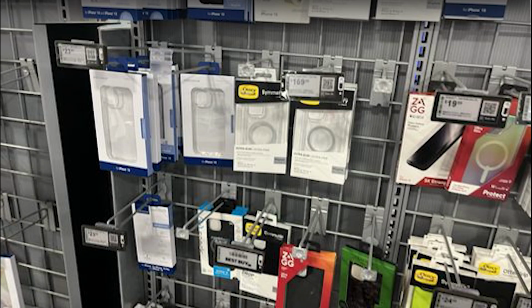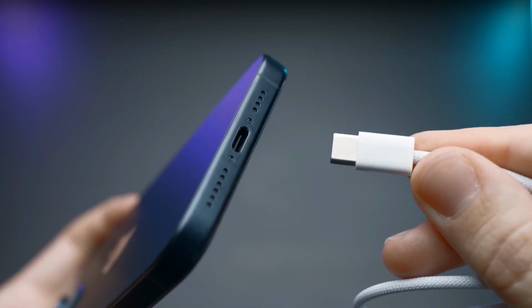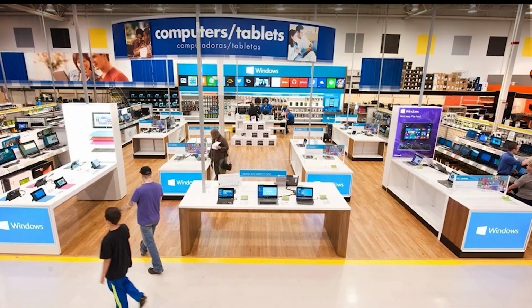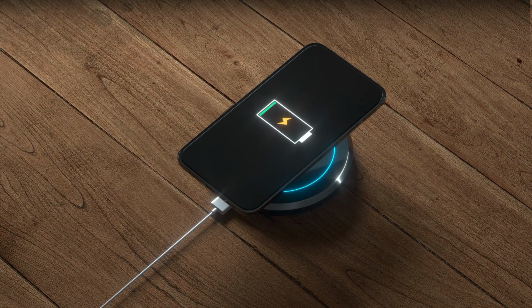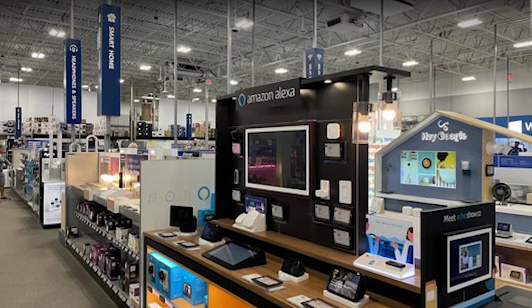Someone buys a laptop, a tablet, or even just a pair of headphones, and right before they leave, they're told, "Oh, you'll need a charger for that," or "A backup cable is a good idea." The items are inexpensive enough that no one questions them, and that's exactly why they're pushed so hard. Former employees explain that insignia-branded chargers, cables, wall adapters, and power hubs are some of the highest margin products in the entire store. Not because they're innovative or built better, but because they're cheap to make and easy to sell.